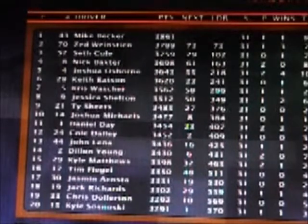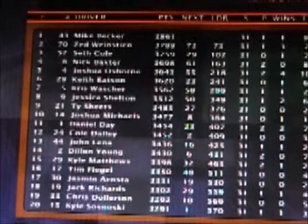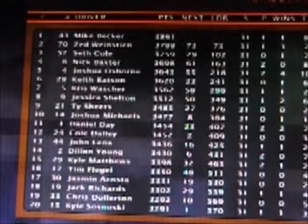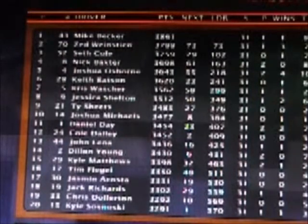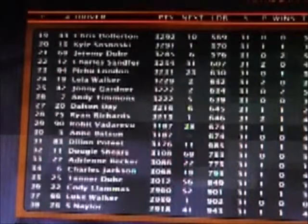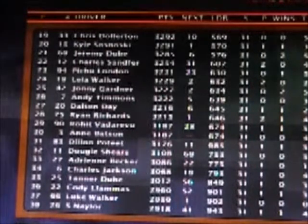Keith Batson in 6th position. 7th is Chris Washer. 8th, Jessica Shelton. That battle separated by 50 points for Rookie of the Year. Ty Sheets in 9th, and 10th is Joshua Michaels. With Kyle Sosnowski right now in 20th in the points. His win moved him up there. And there's the rest of your order in the points as they are right now. Stephanie Naylor bringing up the rear in the field.